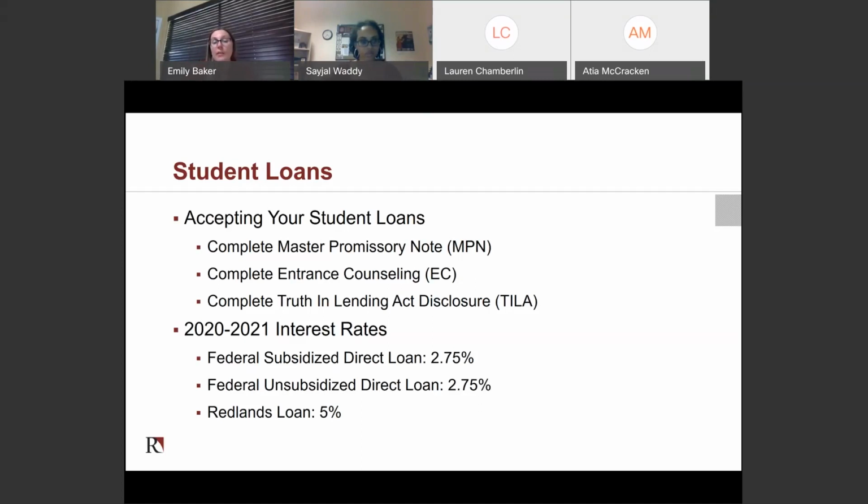Another option is the federal unsubsidized direct loan. Again, this is an interest rate of 2.75%, but interest does start accruing right away. So there isn't a waiver of that interest while the student is enrolled in school. Another good option is our Redlands loan. So that is a loan funded by University of Redlands. There is no interest on that loan while the student is in school, and so it is subsidized. But there is interest accruing at a rate of 5% once that student goes into repayment.